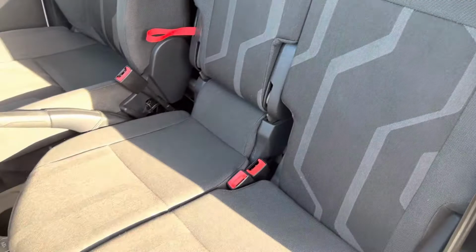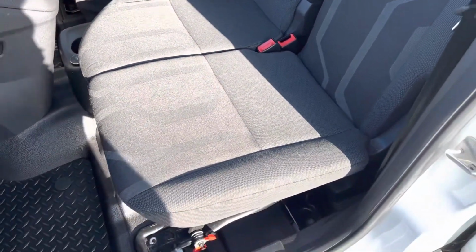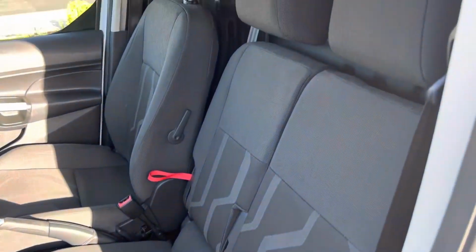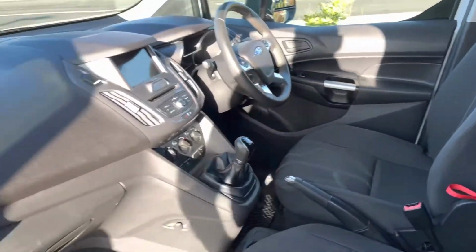I call it the 2.5 seat system. Officially it's 3 seats, but you wouldn't want to get 3 fat blokes in there, would you? But if you're looking at dropping the kids off at school, picking them up, it'll do the job. Your front seats will fold forward as well.